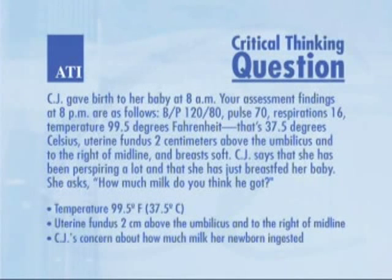Now consider this question. What is the probable cause of the slightly elevated temperature? The client's temperature is not high enough to indicate an infection, but it cannot completely be ruled out. A slightly elevated temperature is not unusual in the early postpartum period and might just be a result of increased metabolism from the work of labor and delivery, not to mention dehydration.